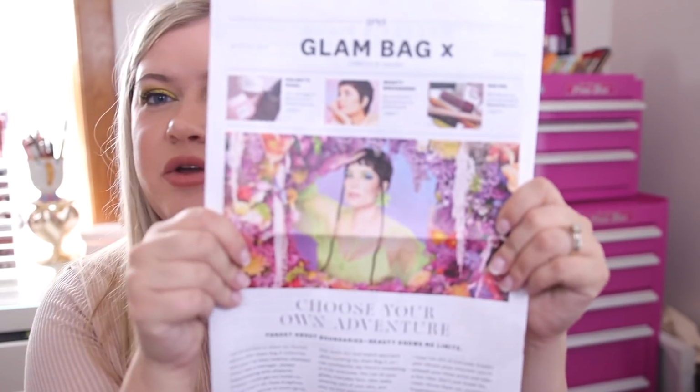But this one is with Halsey, and if you guys are not familiar with Halsey, she is a singer. She also has a brand new makeup line that we've gotten a lot in BoxyCharm, but I'm so excited about this box. So let me show you guys what is all in here. This is what it looks like. We get a little newspaper in here, which is super fun, and it tells you all about the products.